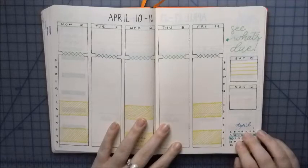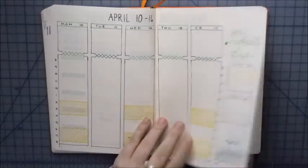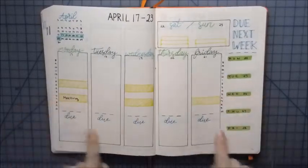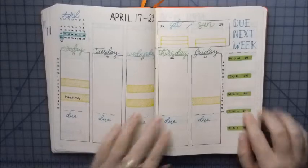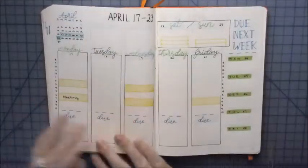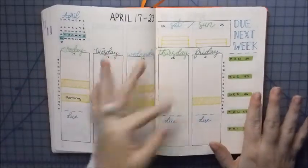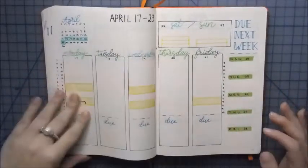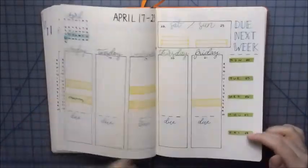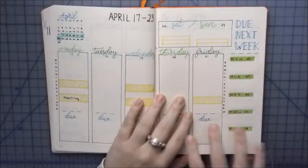I don't really have a due next week section, so that might give me a little bit of anxiety, but I'll live. And then it goes back to this with the due down here. Let's see, how was it different from the first one? It's not really that different from the first one. But anyway, I went back to my old ways, in case I have a little anxiety from the previous one without the due next week thing. So I just went back to my old way that I know works.